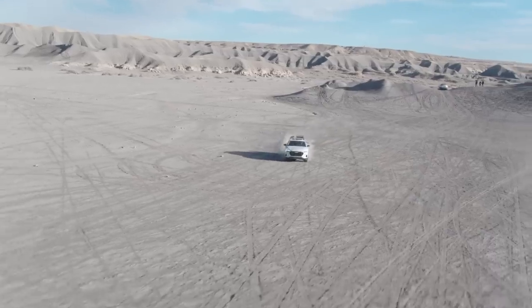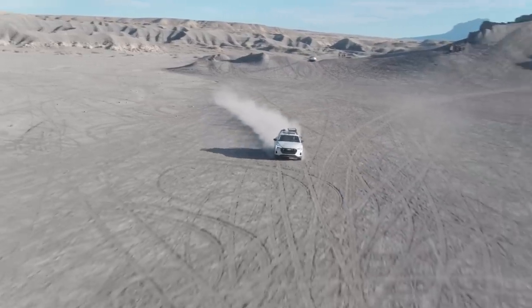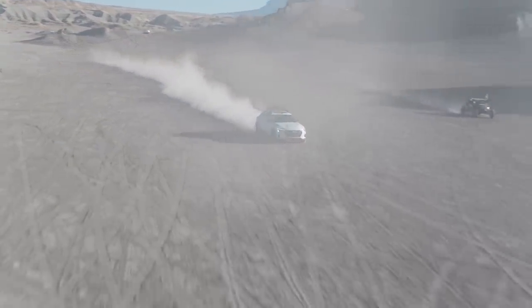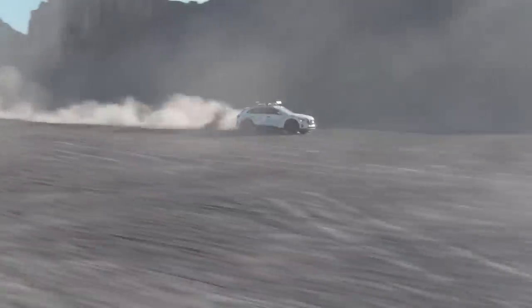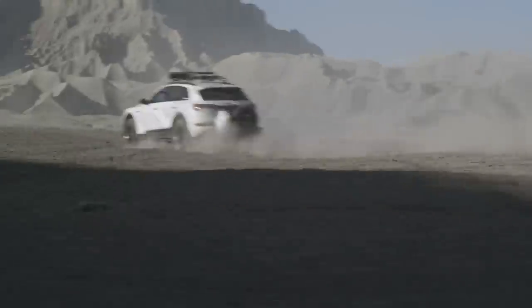Second one that will get you. Okay, this is more speed already. Oh my God. Brace, brace. Yeah. Oh my God, we just lost the rear tire.